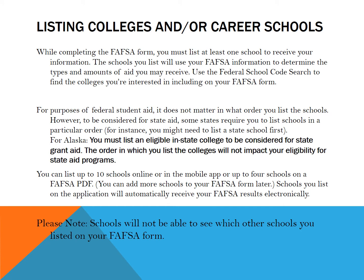You have to have at least one college or school of some sort on your FSA form. You can have as many as 10 unless you're doing the PDF format. And FAFSA doesn't share who's on your list to other colleges. You know, it won't tell Harvard you're going for Yale or Caltech or whatever. That's all your business, not theirs.